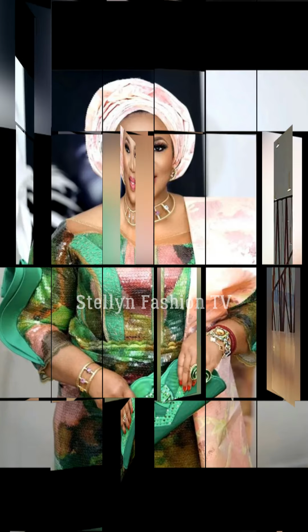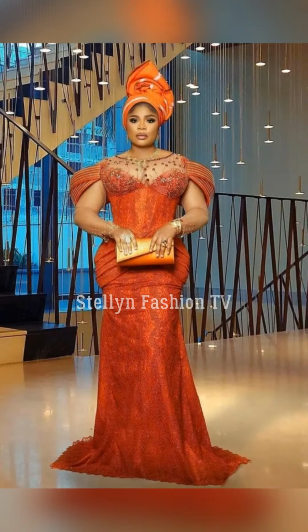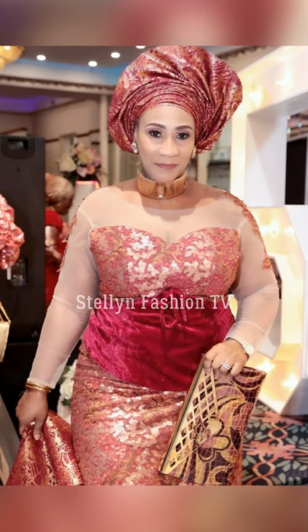All these styles here will inspire you to make one or two for yourself or for your friends and family. Kudos and credits go to all the beautiful and creative designers of this beautiful, gorgeous collection you're about to watch. You guys are amazing. Thanks for your creativity and thanks for showcasing the beauty of African fashion designs.